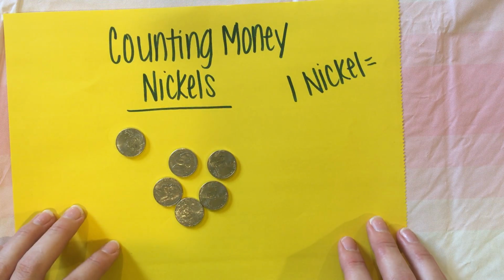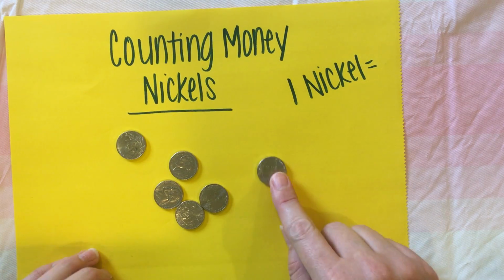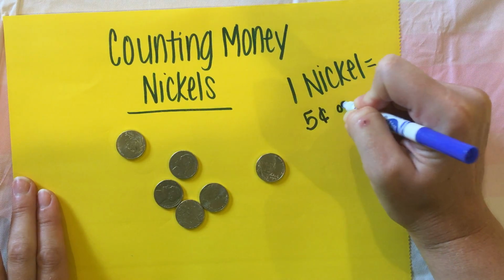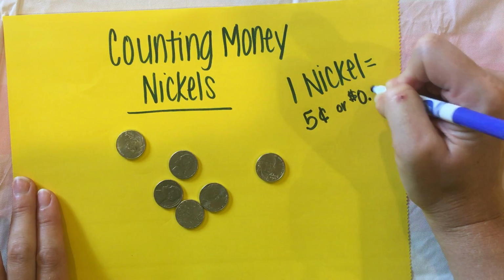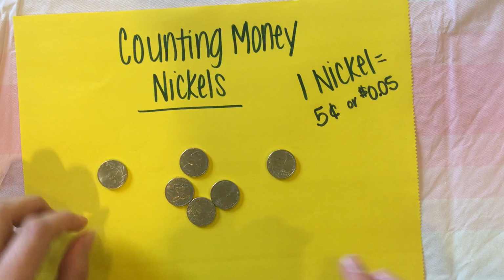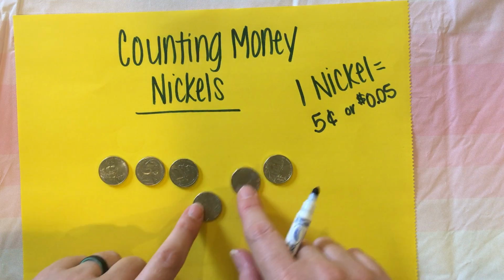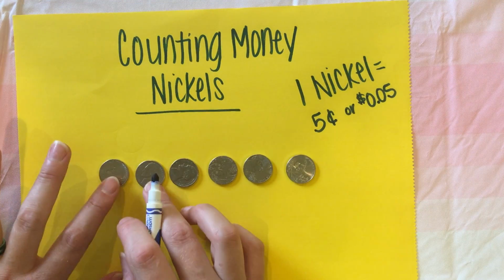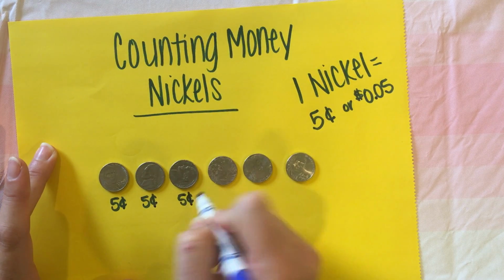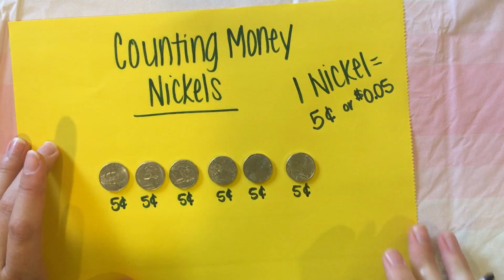All right, how much is 1 nickel worth? 1 nickel is worth 5 cents, or can be written with the dollar sign. When we're counting our nickels, we have to know how to count by fives. So underneath we can put our 5 cents, 5 cents, 5 cents, all the way down underneath each of our nickels.